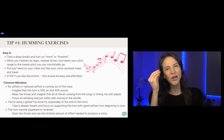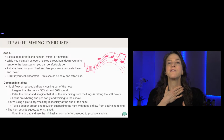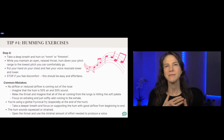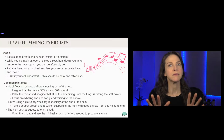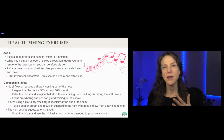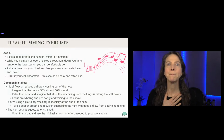All right, so as I go down my pitch range, I feel my nose is kind of buzzing, but I definitely feel more resonance down in my chest as I go lower. But it feels easy. It doesn't hurt. I'm not using any extra effort, okay? But if you feel any discomfort, again, stop the exercise, because maybe there's something wrong with your technique. And you certainly don't want to introduce any sort of tension or any pain in your voice.